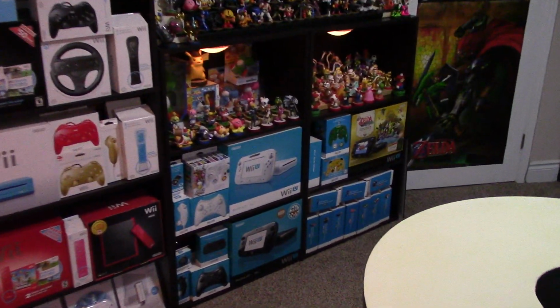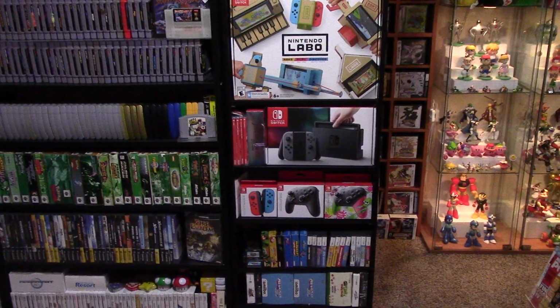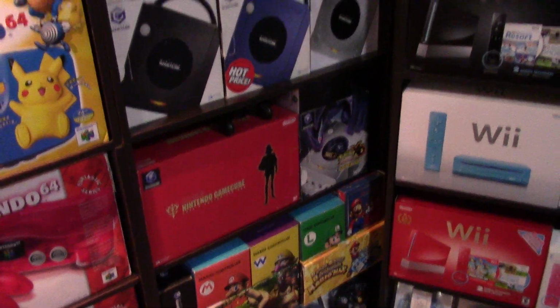So it's right down over here. But then we also have Nintendo Switch, which is kind of off to the side. So I clearly need a few more shelves. I would love to have a full-size shelf for the Wii U, just like I have this here for the Wii. I may also need a shelf for GameCube as I get more of the GameCubes.